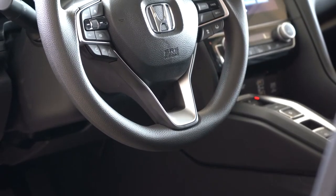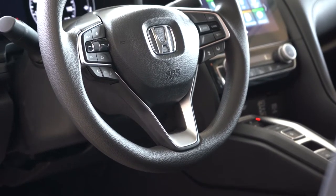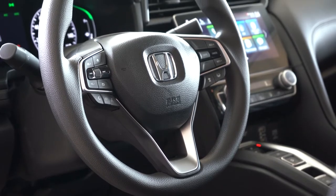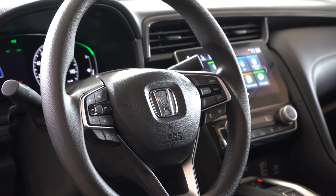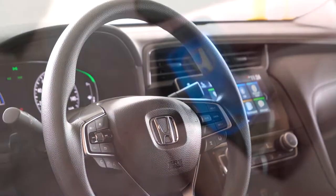But anyways, let's now go ahead and make our way to the steering wheel. It is manually adjustable. It is tilt and telescoping. It is urethane wrapped if you were to go with the EX, but then leather wrapped if you were to go with the Touring. That pretty much rounds that out. But now, let's go ahead and take a look at the startup.